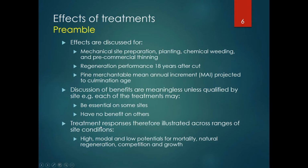So it's for that reason that I'm going to try to illustrate treatment responses across some ranges of site conditions, and you're going to hear me talking about sites with high, modal, and low potential for mortality of planted stock, for natural regeneration of pine, ingress of natural regeneration of pine, hardwood competition, and growth.